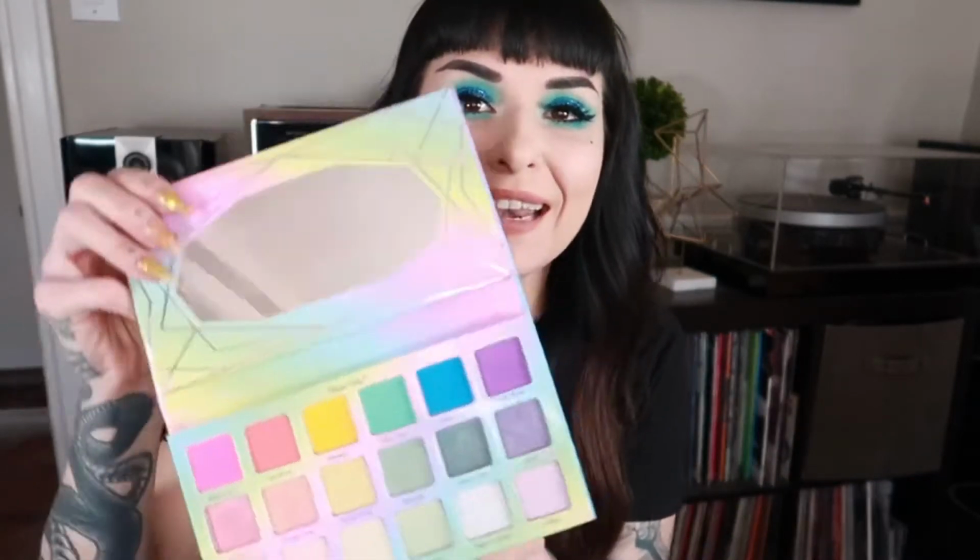The palette is called Sugar Crystals, and I think my friend Jenna picked this out because I was at the beauty store with her and I was like, what's your favorite one? And then she picked this one and I was like, done, sold. It has really pretty colors in it. I hadn't used it in forever, and about a month ago I opened up my tour bag and took it out and was like, let's do this.